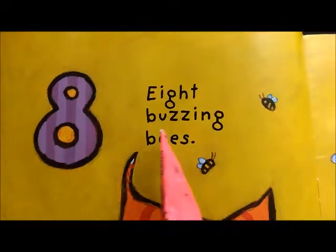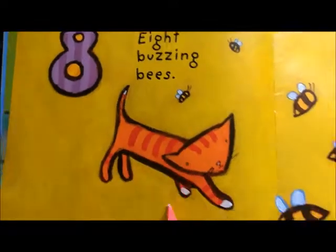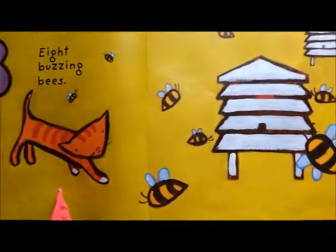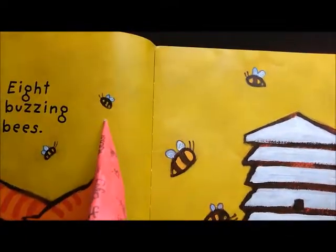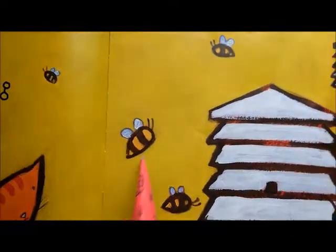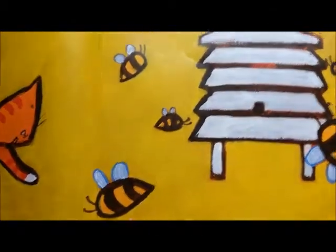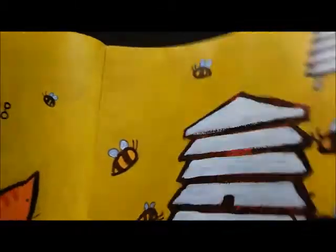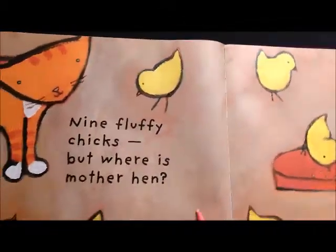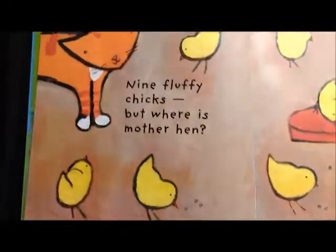8, 8 buzzing bees. Here is Cleo and there are so many buzzing bees. Let's count. 1, 2, 3, 4, 5, 6, 7, 8. There are 8 buzzing bees. What do you see here in this picture?